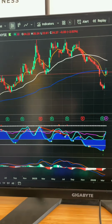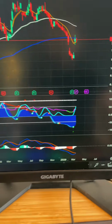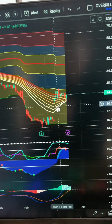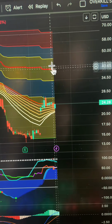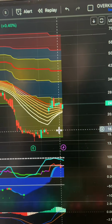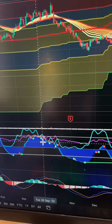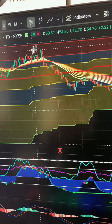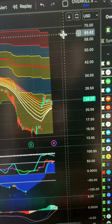So right now what we're doing, because we entered down here off the signal at 15, is we're holding. And one of our sell strategies is to sell up here in the red zone. This tool right here is called the Fibonacci. Okay, it's a Fibonacci retracement tool. And our sell strategy is to sell a red dot up here in the red zone. So we would be waiting for this price to retrace back up here.